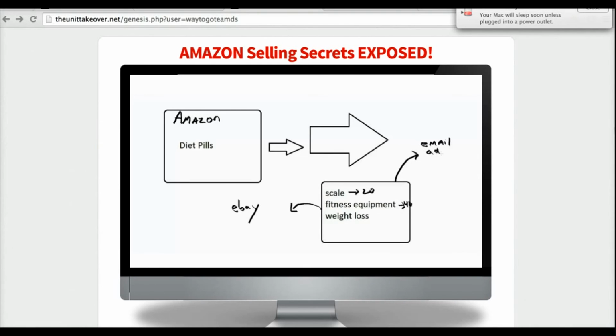Now, what happens? Let's pretend it's you. Let's pretend you bought a scale on eBay, all right? And the next day you get an email about diet pills. So you're going to have all these customers that are buying scales and fitness equipment and weight loss books from you, and you're going to get all their email addresses. You don't do anything.